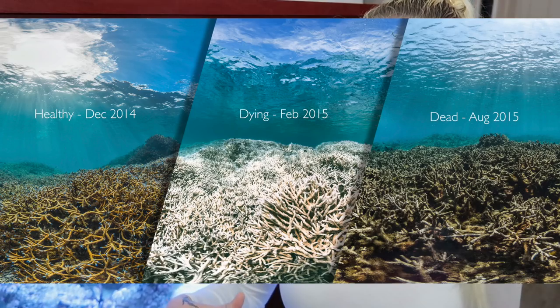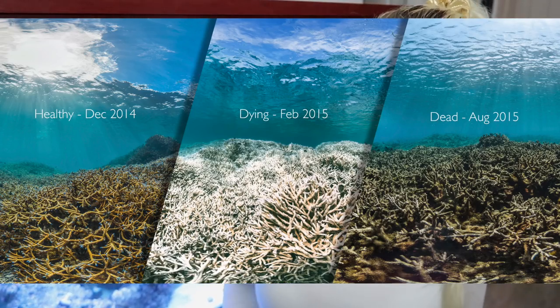And if it can't house the zooxanthellae, eventually the waste is going to build up in the coral. It's not going to hunt for food as often because it can't maintain the waste, because the zooxanthellae is not there to help, and the corals will end up starving and dying.